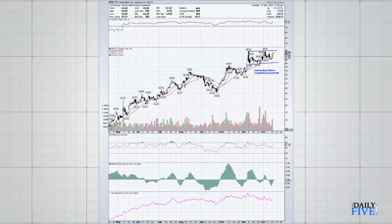But the first one we're looking at, symbol is TPIC, TPI Composites. And this one caught my eye. It's in a consolidation here. And over here, it made an A, B, C, D, what's called a Gartley buy pattern within this range. The RSI is holding in a bullish zone right here, right where I'm pointing the mouse here. You can see that as these corrections are happening, the RSI is coming down and holding bullish levels. So we like to see that.